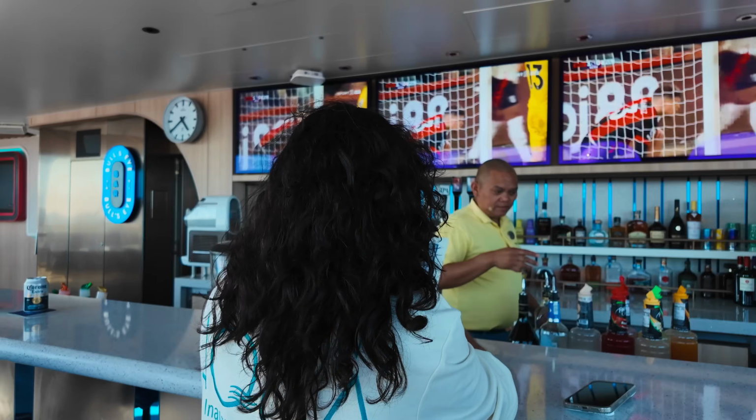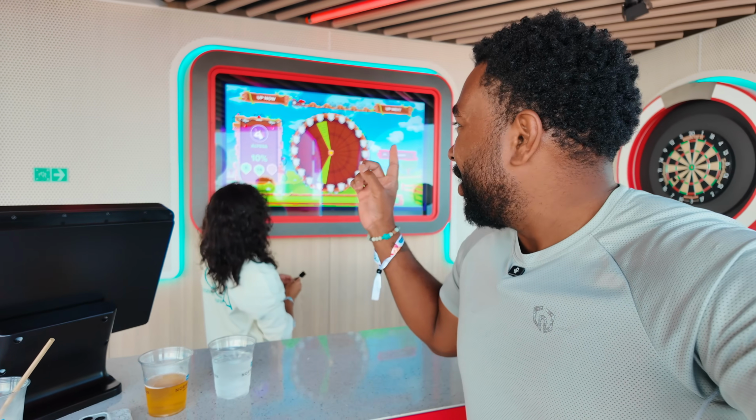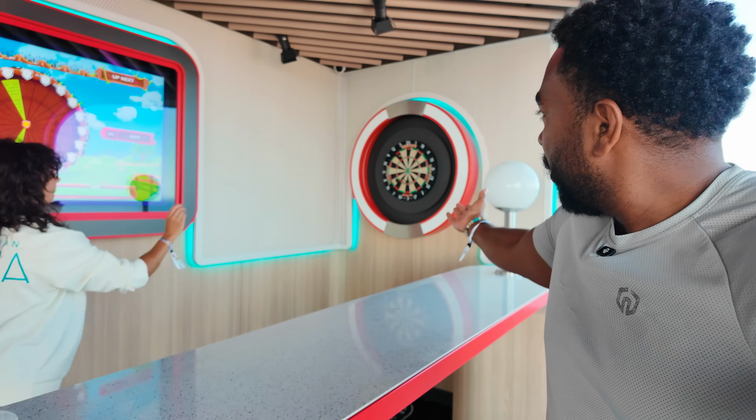All right, this entire gaming section is the bomb. It's like technology mixed with old games, which makes this a whole new modern twist. If you want to do darts or many of the other things, you're going to go to the front desk and check them out. So we are at the Bullseye Bar. There's a digital darts game mixed with regular darts, so it's going to tell her score on this.